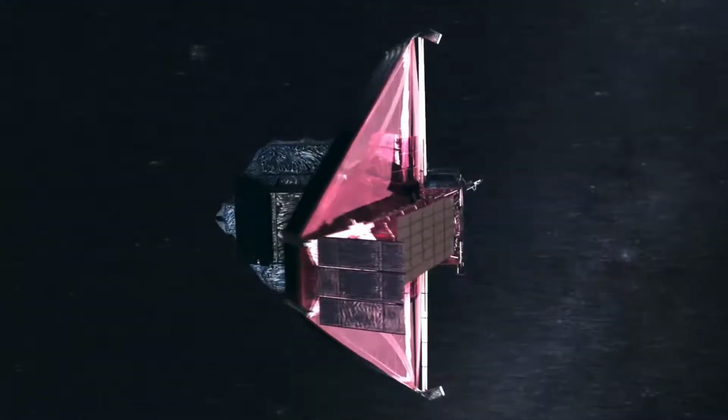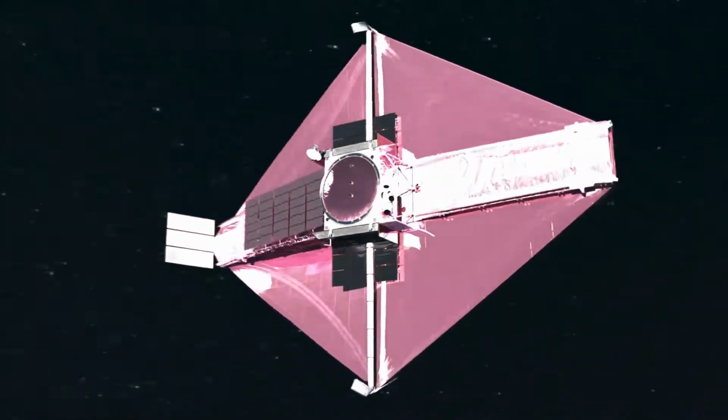Once we launch the James Webb Space Telescope, there are no second chances. We have 300 single-point failure items, and they all have to work right. When you're 1,000,000 miles away from the Earth, you can't send someone to fix it.